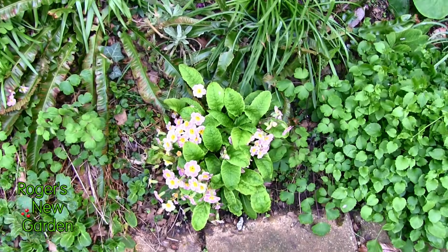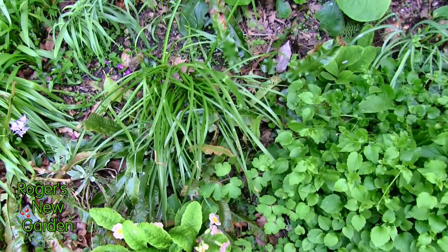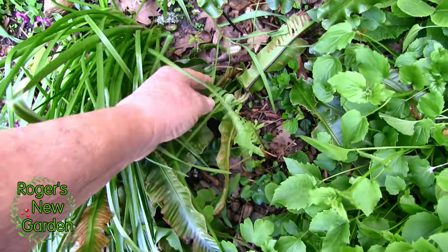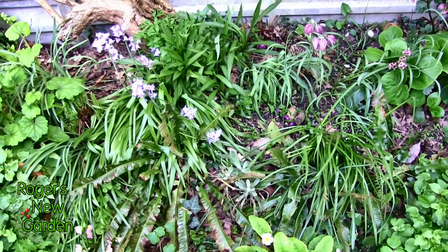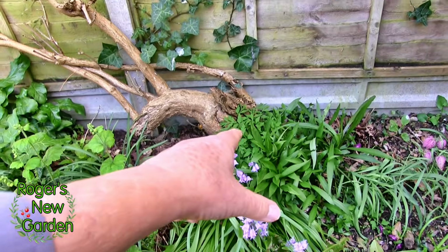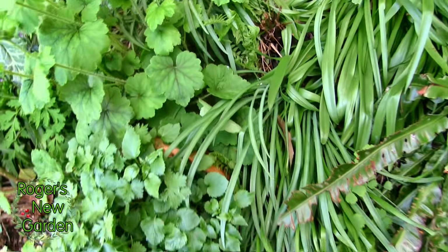That primula's looking nice. There's violets all tucked away in here, and down in there there's some, so they'll be in flower soon. And having said there's not much sign of life on the ferns, yes there is. They're starting to come through. Oh goody, I love my ferns. What else we've got? Californian poppy up the back there, nice big one. Ferns coming back. Oh, they are coming back. Oh, I'm so pleased. I thought I'd lost some of them.